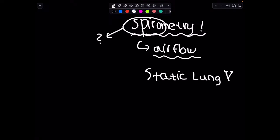I see. So why is spirometry not a static lung volume? Spirometry measures dynamic lung volumes, focusing on airflow during active inhalation and exhalation. Static lung volumes, on the other hand, measure air in the lungs without any active movement, typically using techniques like plethysmography. I see. Yes, this makes sense.